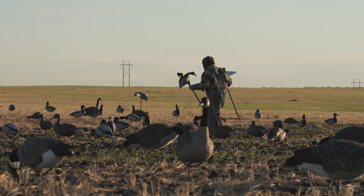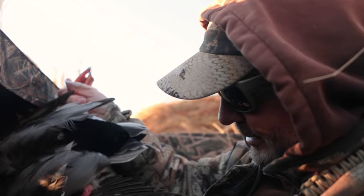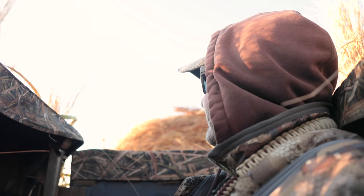We took the time, we moved the luckies a little bit, and it pulled the birds closer over to our blinds, and three nice drakes there. One little bunch, so take the time and make the move if you need to.